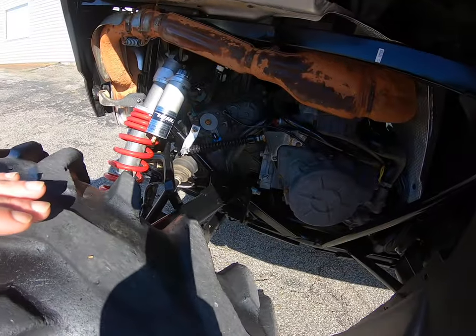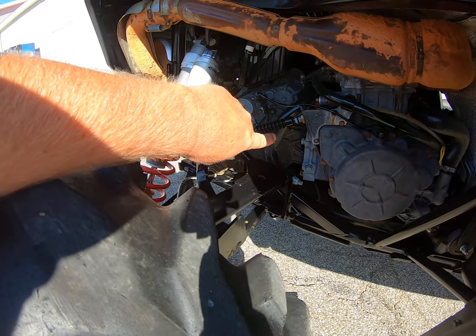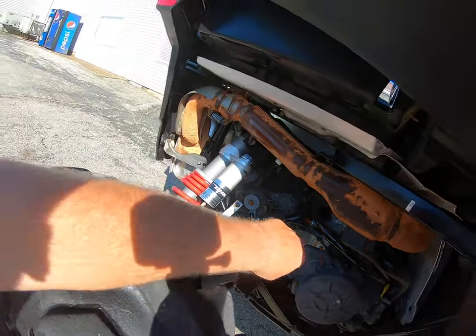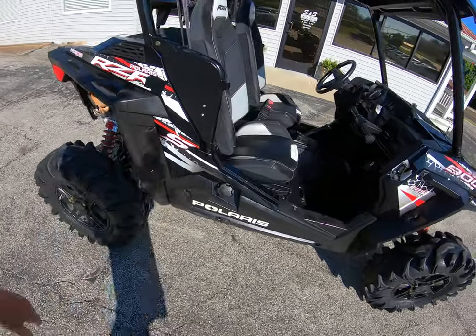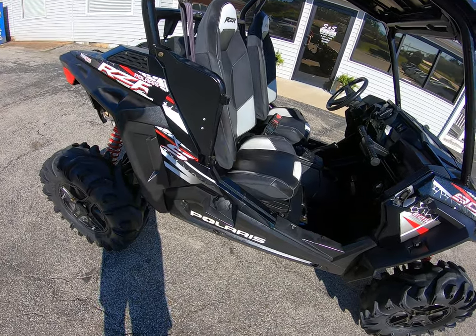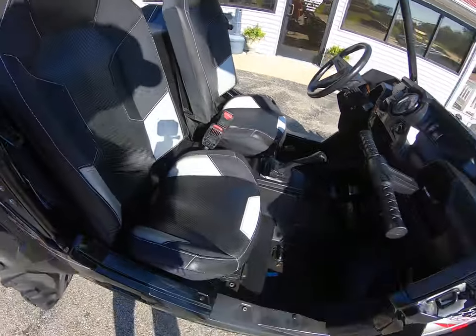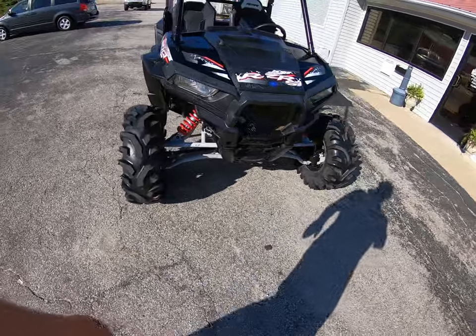Everything drives fine. There is a crack in the housing right down here on the transmission. You can see it there. I made a picture of it. Everything seems to be fine on it. Drives fine. You'd have to get a housing for it. Got some scratches right there, if you wanted to fix it.